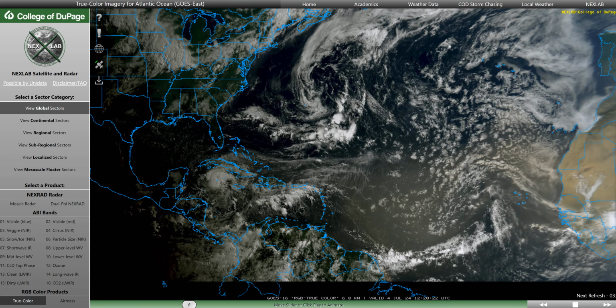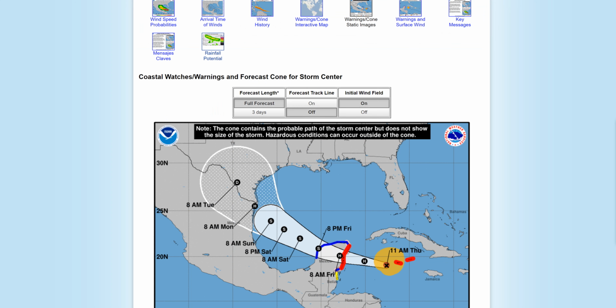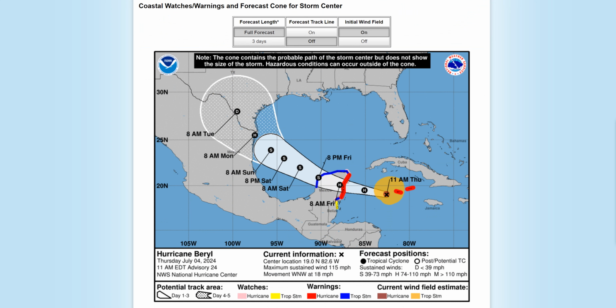So we are still keeping up with Beryl here this afternoon. Hurricane Center's latest advisory, 11 a.m. this morning, maximum sustained winds 115 miles per hour. So Beryl has weakened back to a Category 3.